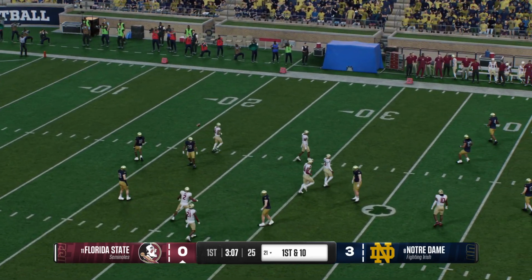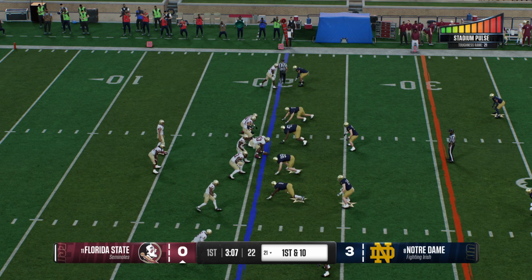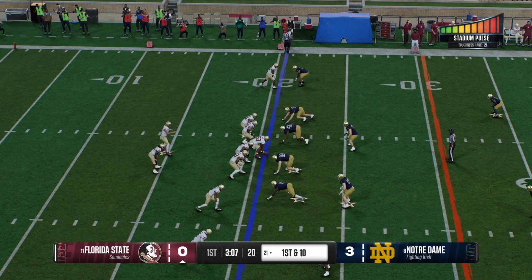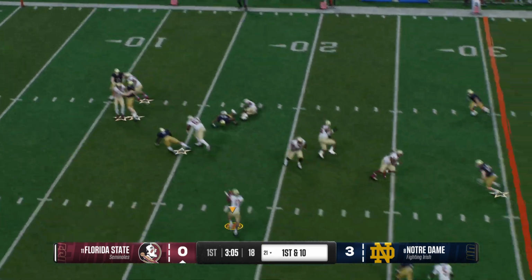Signals for the fair catch and makes it at the 20. The Seminoles have it back. They'll try to get that offensive spark going. David, the punter got some work last time. They'd like to keep him on the sidelines in this drive.